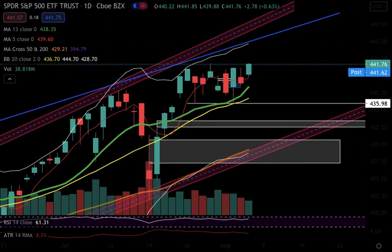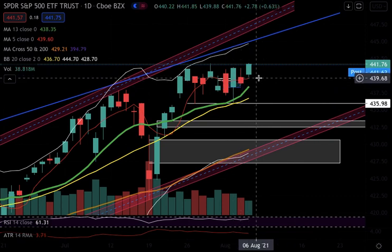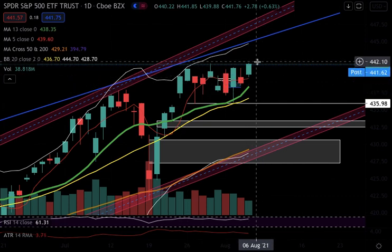Had a very nice bullish day for the SPY. Yesterday the SPY closed below the 5-day moving average, but today it closed way above the 5-day moving average. This is looking like a very strong bull trend.